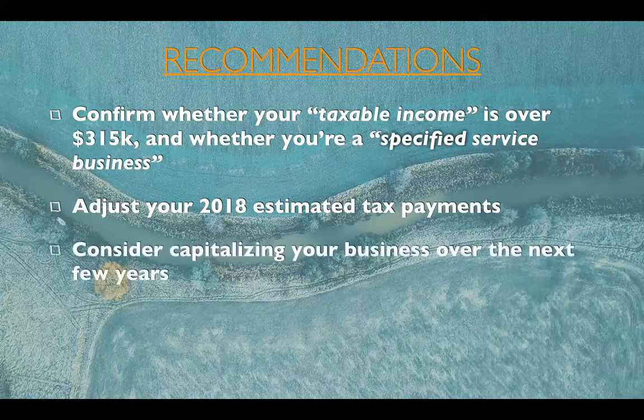Third thing I'm going to recommend considering is potentially capitalizing your business over the next few years. You may remember, as Rachel said a little bit earlier, for the next 5 years, Congress is allowing 100% business expensing. You do not have to depreciate basically anything. So if you're in the business of gearing up or kitting up with different things, this might be the time to do that so that you get a 100% write-off now. You don't have to wait for that tax deduction for later. So this might be an opportunity to take advantage of that window of time that's open.